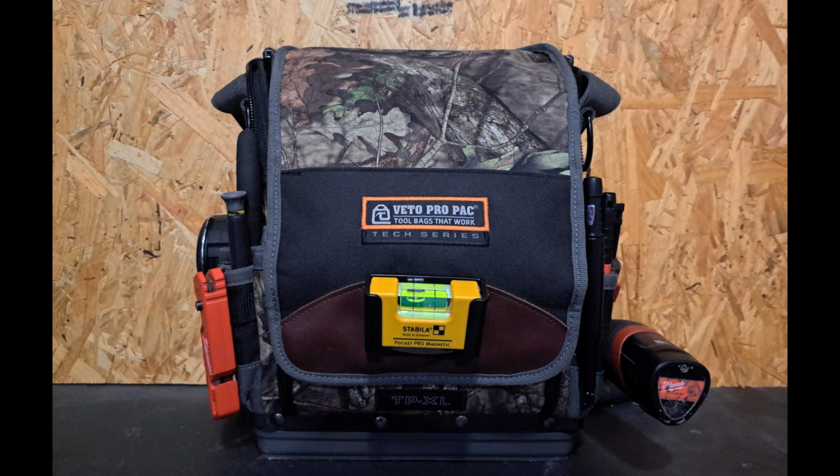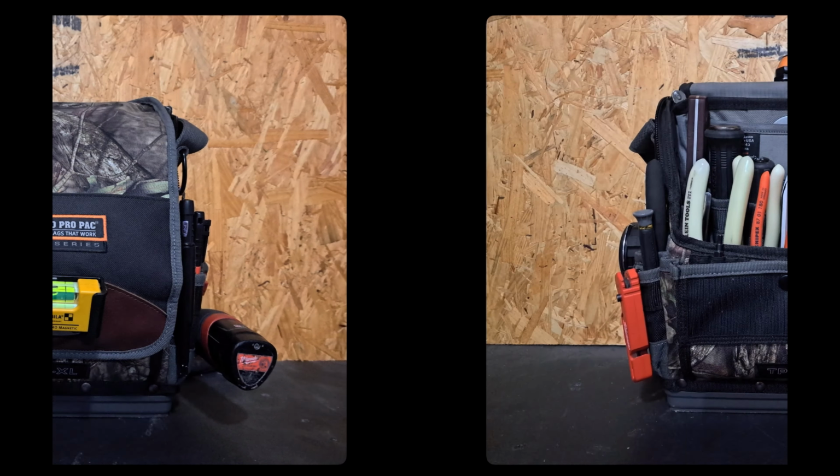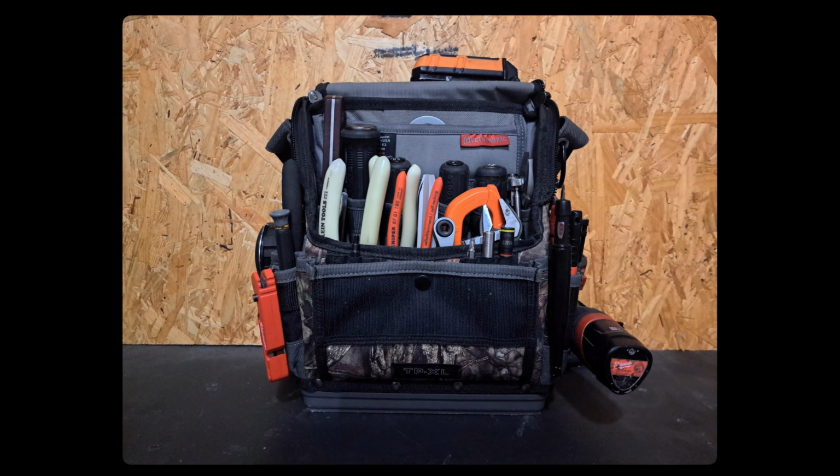So he's got the Stabila level there on the front. He's running an M12 on the side. We'll see what that is. Also, small Klein screwdriver. Fastback. Looks like maybe a Lufkin tape measure over there on the left. Pika, Sharpie. I am interested in this Pika now that I see it. I've not seen a black one. I don't know if he made that or if he bought that.